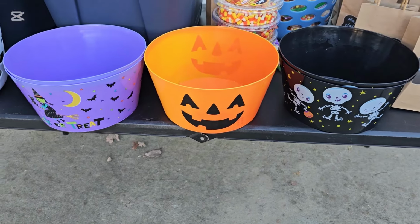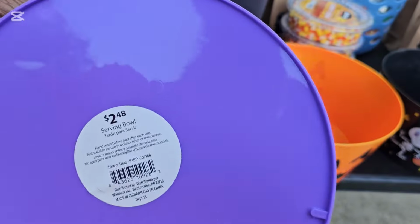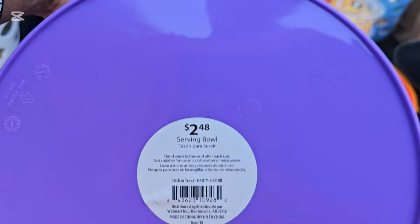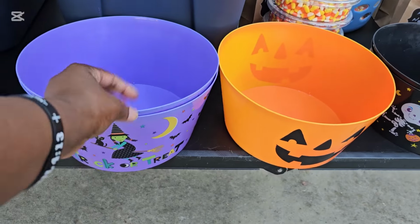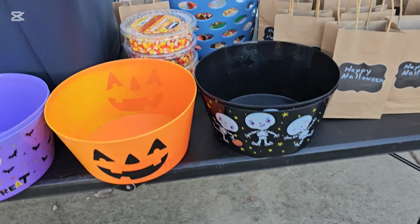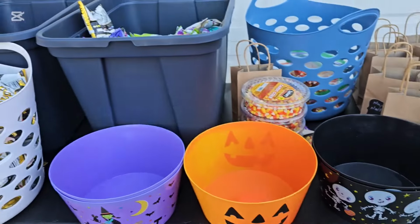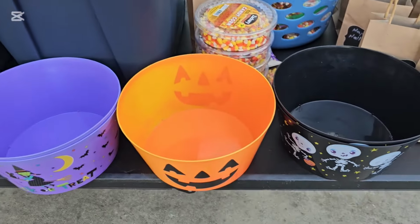I almost forgot these that I got on clearance from Walmart last year. I think they came from Walmart. I think I got them for like 24 cents when they were 90% off. So I'm going to sort the excess candy in these and get these big totes off the table.